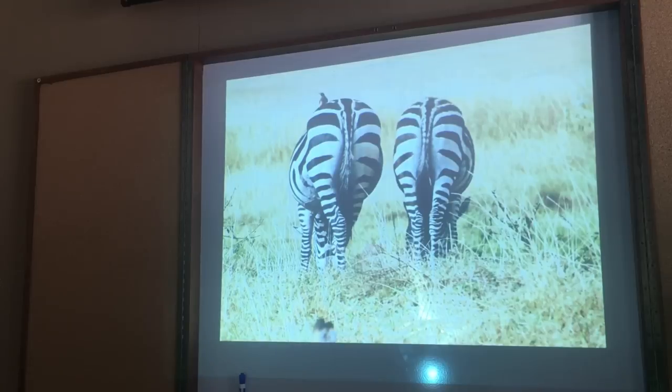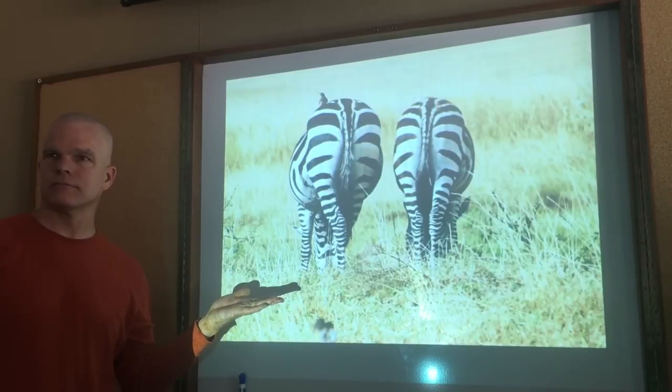There are several different kinds of zebras, and they have slightly different patterns on them. But we've been looking at the sort of zebras that you find in the Serengeti, the Grant's. And that is the end.